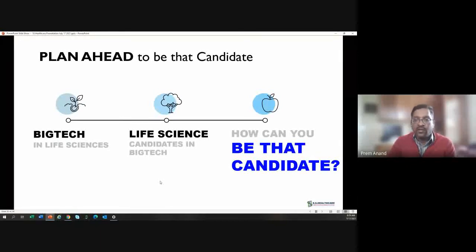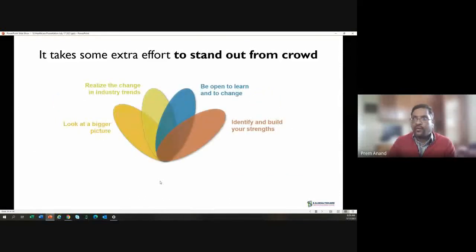And we, when I say we, me or Dr. Sheila Sasikumar, we all wanted you to be that candidate. We're trying our best to see if we can help you on that. So going back to what I said in the very beginning, look at a bigger picture. Look at globally. Don't look at India. Don't look at Chennai. Don't look at Tamil Nadu, not just Bangalore or Delhi. Look at the global perspective.